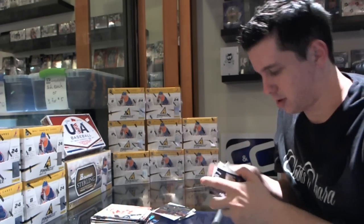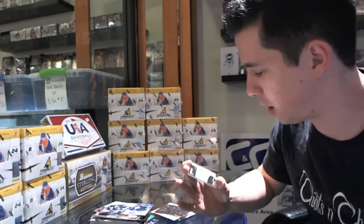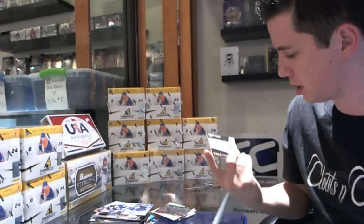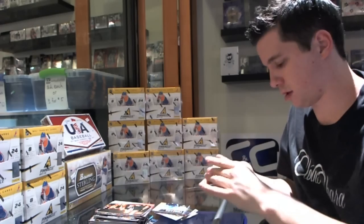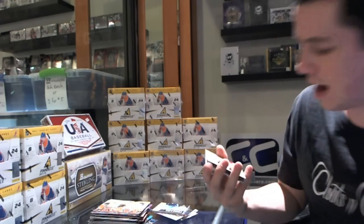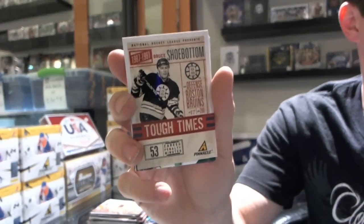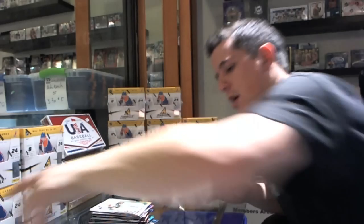So we got something here. We've got a threads patch, just ever so slightly two colors. Number 10 of 25 for the Pittsburgh Penguins, Evgeni Malkin. Evgeni Malkin threads patch. Number 25 for the Penguins. Base. Tough times for the Boston Bruins, Bruce Shoebottom. Really? All right, well, that was box four.